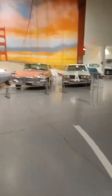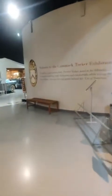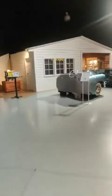So now I want to take you to this one room. There's no way I'm getting to the bottom floor. I have exactly 10 minutes. This is called the Tucker Room. Nobody knows Car Tucker. They didn't last long, but they were an amazing luxury vehicle, and they had so many modern technology things with them.